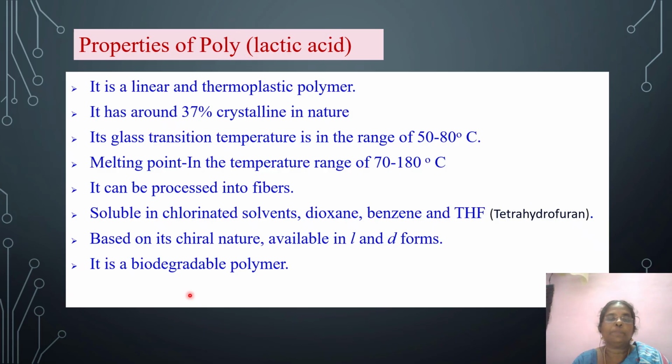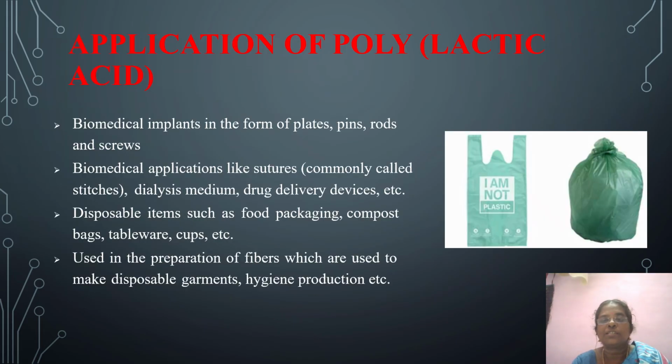It is a biodegradable polymer. Today, the reason we are seeing polylactic acid is that one main important feature is biodegradability. Applications of polylactic acid: it is used in biomedical implantation. You remember I told you it is biocompatible in nature. So it is used in biomedical implantations like plates, pins, rods, screws, everything. Biomedical applications also include sutures, dialysis medium, drug delivery devices, etc.